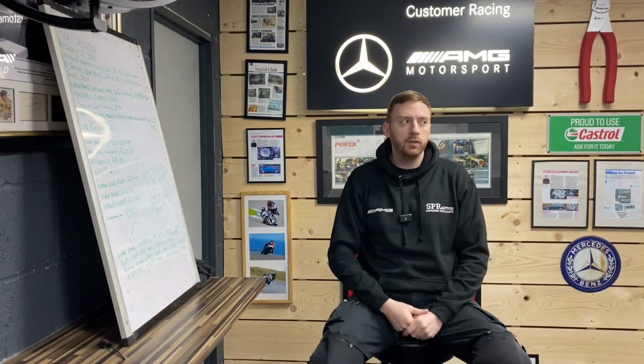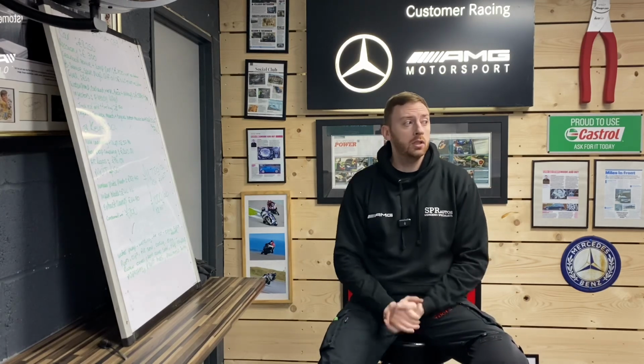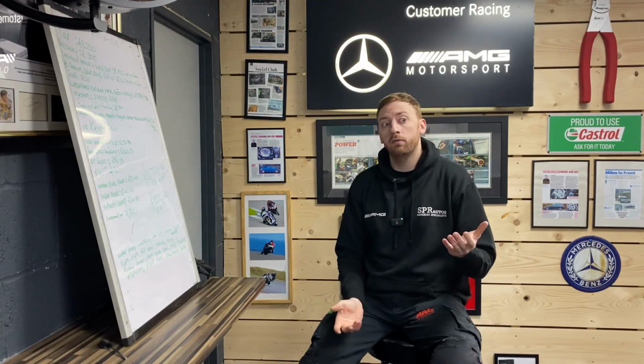Now, as I said previously, people think our labour is free, and it is not free. Every member of staff that's worked on that car has been in works time, and everybody needs to be paid. Is it discounted? You could argue it's discounted labour. You could also argue every hour we spend on that car, we could be working on a retail car and getting full labour rate. So I don't know.